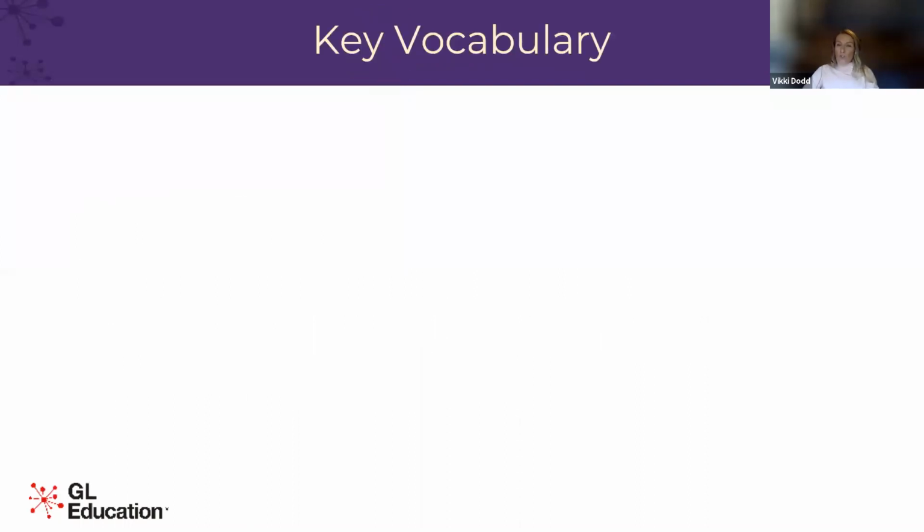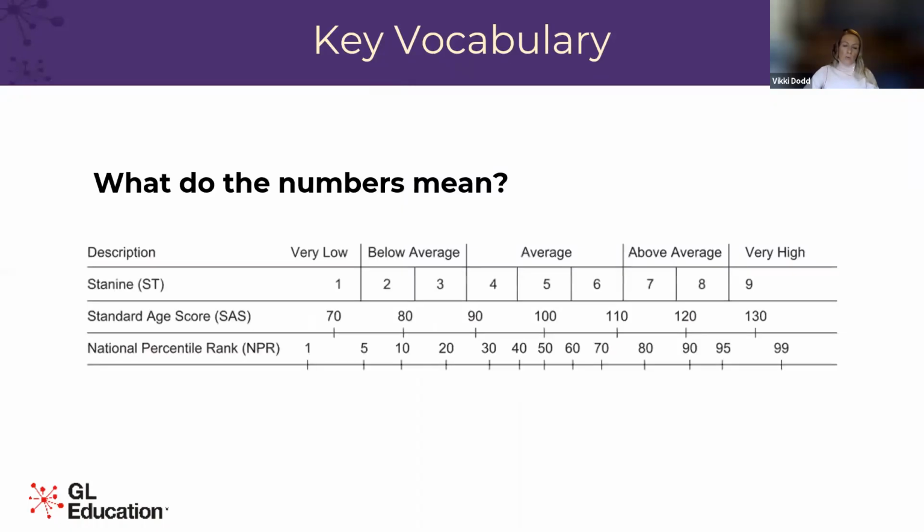Now, what do the numbers mean? We're going to look at just some key vocabulary. So there are 3 scores that you will see in your reports. The standard age score, or SAS as I will refer to it throughout the webinar, the Stanines, and the National Percentile Rank, sometimes referred to as Percentile Rank or NPR. You will also see Group Rank, or GR, is also included, and some reports can be sorted by Group Rank.